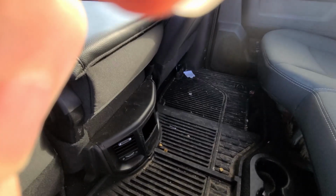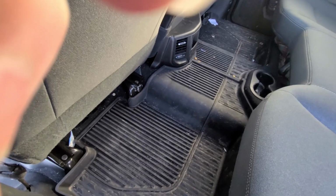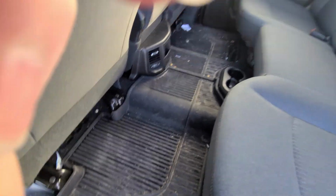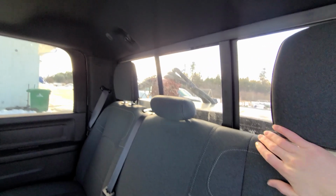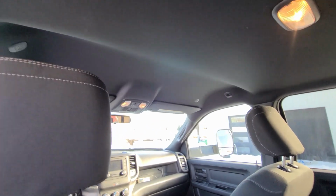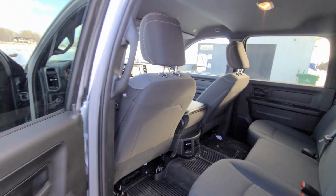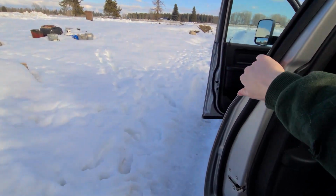You got this plastic tray. I like this plastic tray, again, easy to take out and clean. So yeah, and then also it has electric windows you can control from a button up front to open. That's nice. And yeah, that's pretty much the inside, guys. Let's go ahead and take it for a test drive.